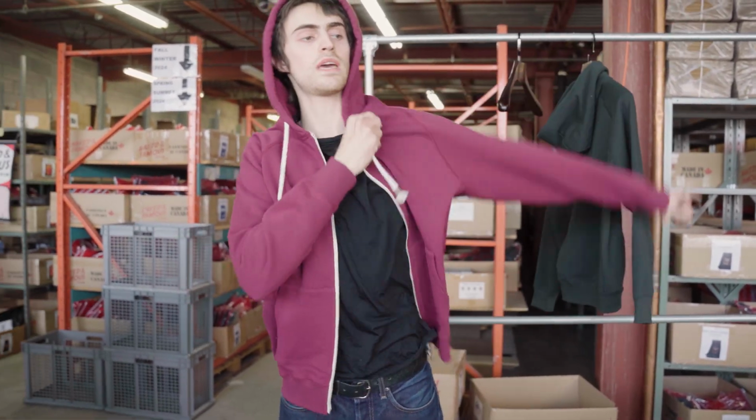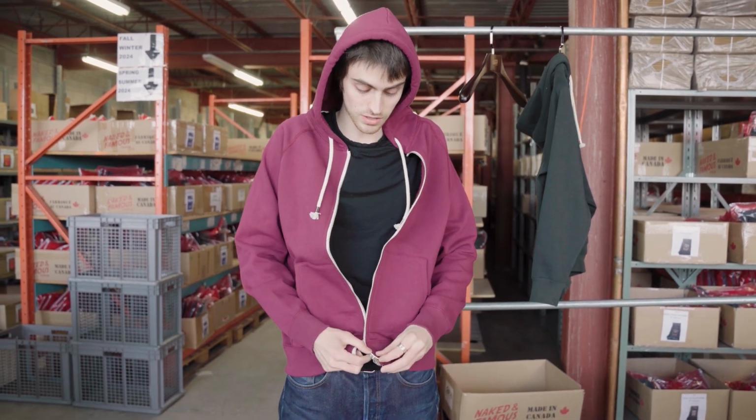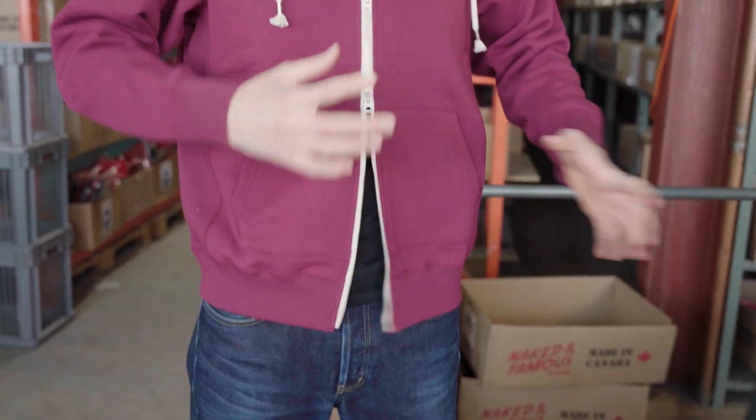And look at that color. Look at this burgundy. So we have 3 colors. We have them in black, Sumi black. We have them in burgundy. We have them in navy, and they both come in zip and pullover hoodies. So this is them here. They also have that 2-way zipper. Ooh-wee, I love me a 2-way zipper. But these are the 3 colors that come in.